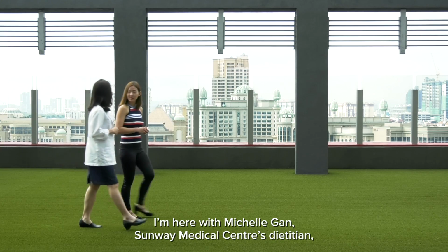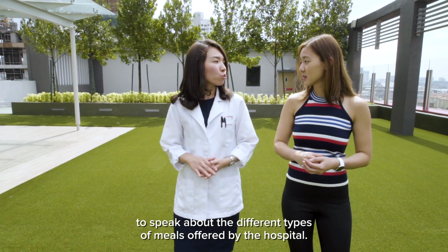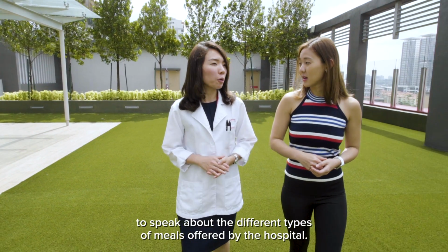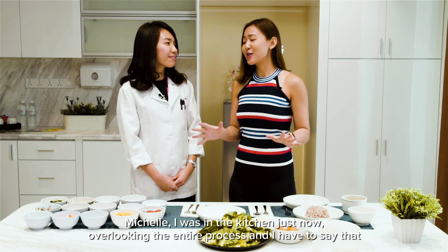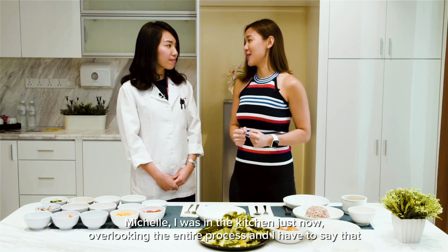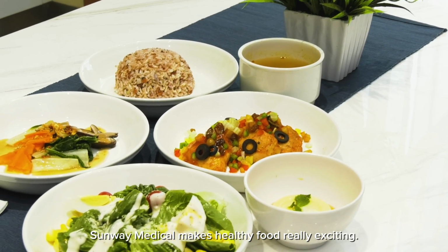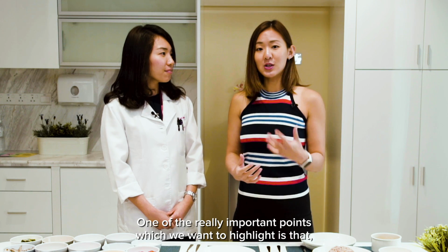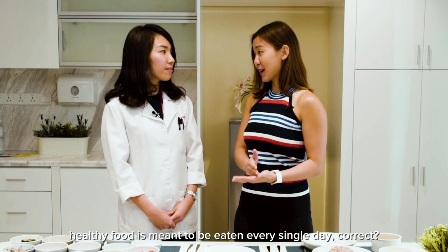I'm here with Michelle Gunn, Sunway Medical Centre's dietitian, to speak about the different types of meals offered by the hospital. Michelle, I was in the kitchen just now, overlooking the entire process, and I have to say that Sunway Medical makes healthy food really exciting. One of the really important points which we want to highlight is that healthy food is meant to be eaten every single day, correct? That's right.